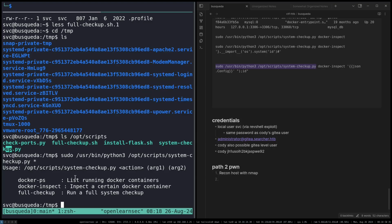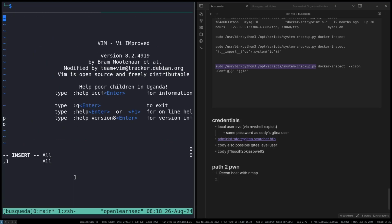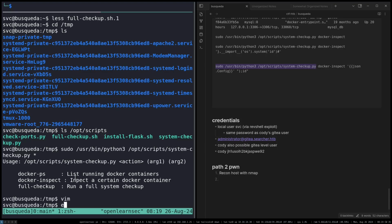What I'm thinking is a relative path inclusion, where if we have a... well, let's just create them all, right? So, echo. Let's just do bin. Ah, no, that's broken. Bin bash. Nice in. ID. Into check ports dot, oh no, it's py.